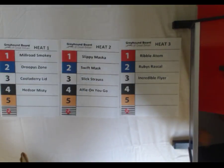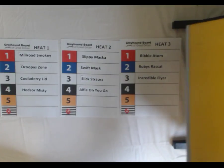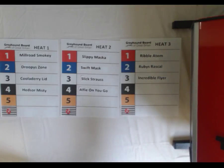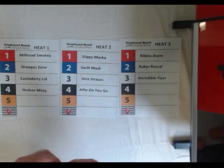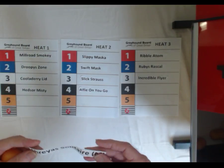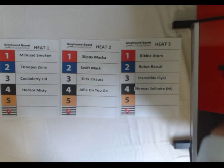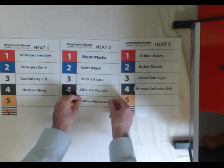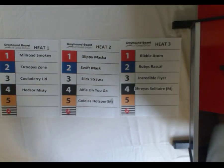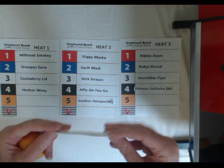There are 6 middles. First middle out will go in Heat 3, Track 4. Shiraz Solitaire. Goldie's Hotspur goes into Heat 2, Track 5. Track 5 and Heat 1 will be the Diesel Pixie.